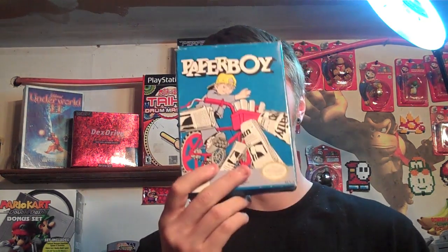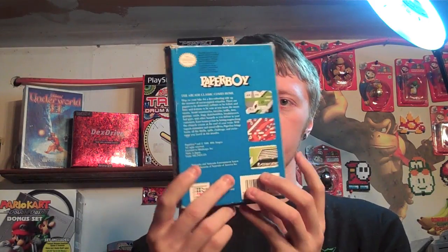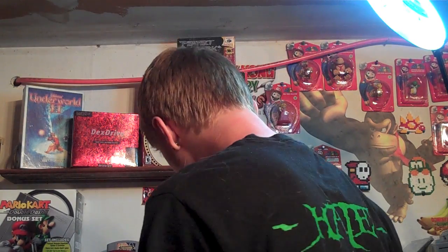Oh, and a little bit of news on Florida. I purchased my plane ticket, and my flight leaves on the 24th at night, and I'll be there on the 25th. So, pretty excited about that. But yeah, complete copy of Paperboy. The box is in pretty good shape. The cart's in perfect shape. It's got the styrofoam, it's got a sleeve, but no manual.